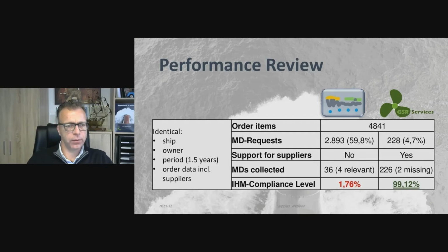If you bring this down to the IHM compliance level, the one who's doing the mass mailing without proper selection is even below 2%. And we are absolutely on the other side of that scale. So we need to look at quality, not quantity. That's a key issue. That's, let's say, doing a comparison from the viewpoint of a ship owner.